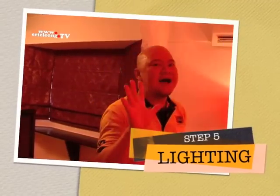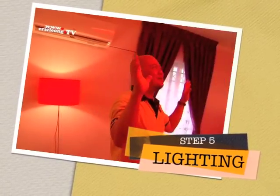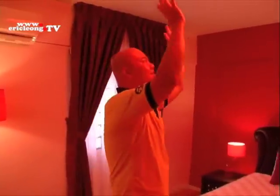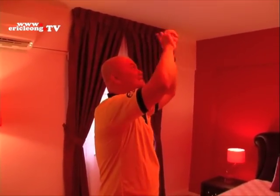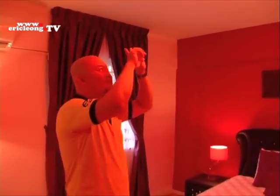Step number 5, that is lighting. So for lighting, we use a lot of indirect lights here. You can see here, this is not a pendant light, this is a ceiling light. When the ceiling level is not high, we always use the ceiling light. So today I'm using a red color ceiling light, under this color scheme, it's the red color family.